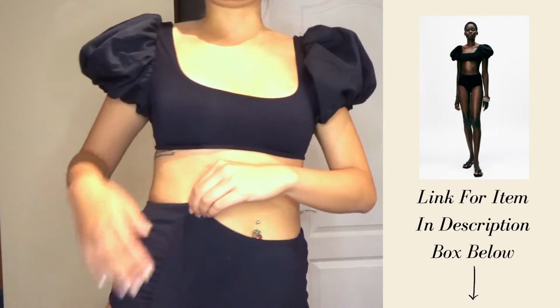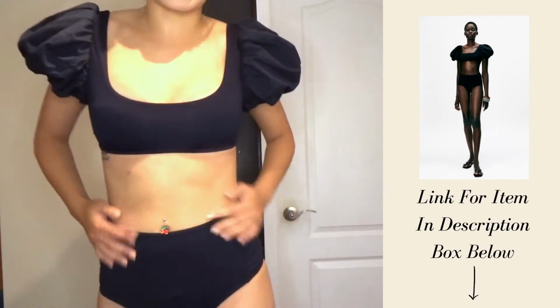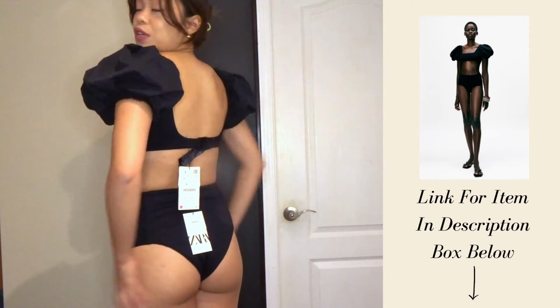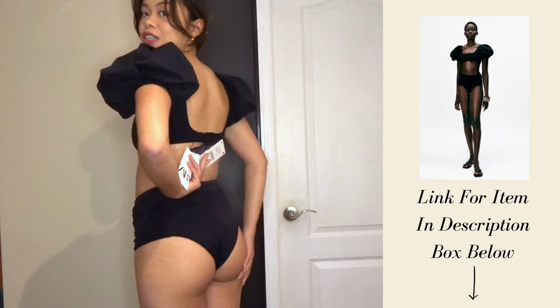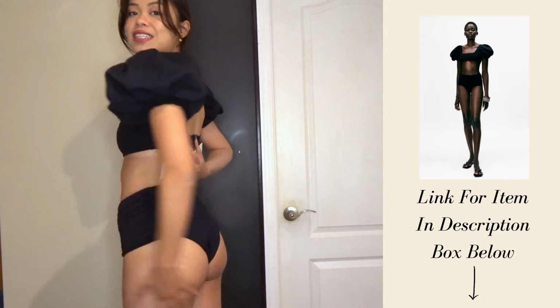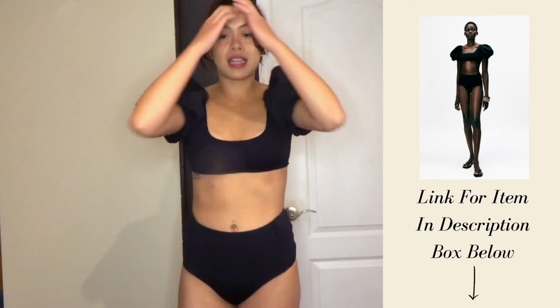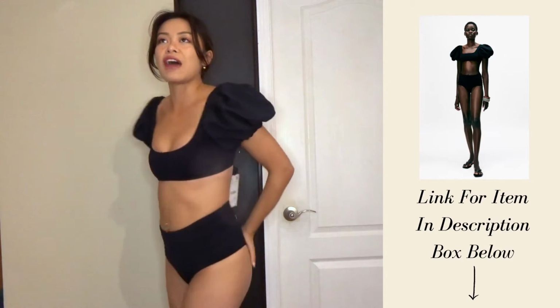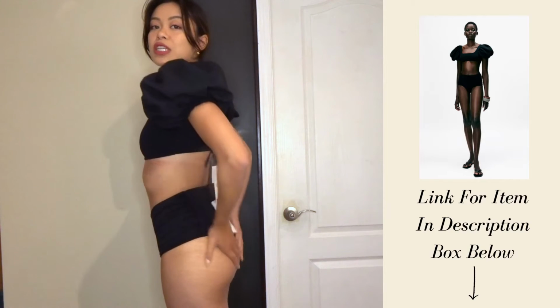I don't know if you guys can see it, but it's also ruched on the sides, which I think is really cute. And the back is also really nice. Like, it does wonders for my butt. Like, that looks so nice. It doesn't crinkle or anything in weird places like I've had problems with other swimsuits in the past. Everything's just really, really smooth.